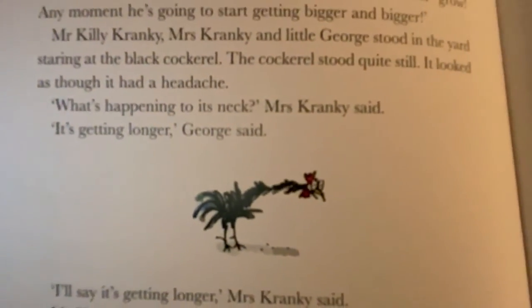"What's happening to its neck? It's getting longer. Oh no. I'll say it's getting longer. Last time it was the legs. Now this time it's the neck. No one wants to eat a chicken with a long neck." You can't eat a chicken's neck.